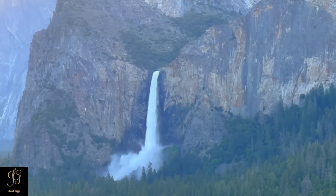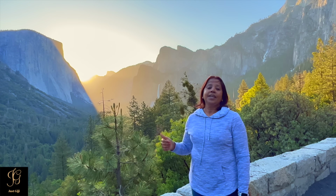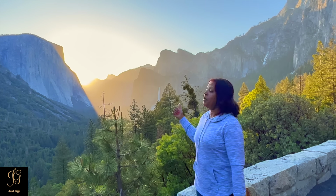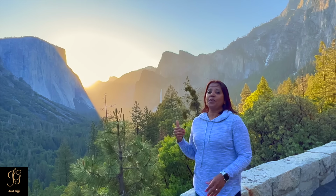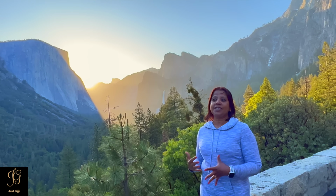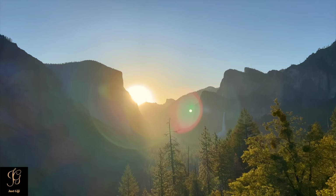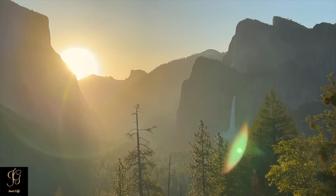It is spectacular at sunrise, as the sun brushes El Capitan and gives the image of the top of El Capitan as if it were on fire, and it's absolutely gorgeous. A sunrise is one of the most impressive sights one can ever witness. One of the best things to do in Yosemite is to watch the sunrise over the gorgeous natural landscapes.